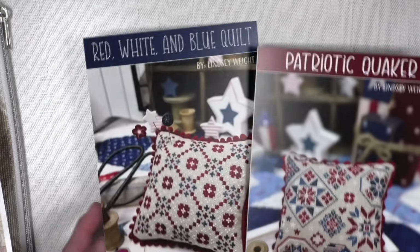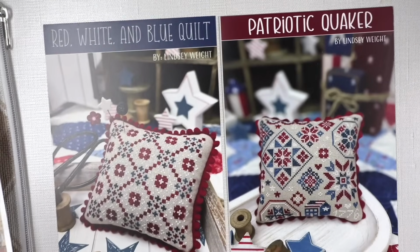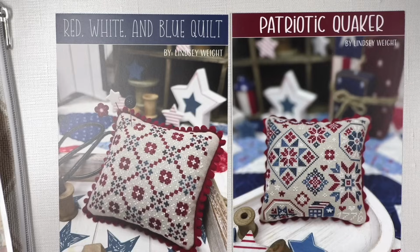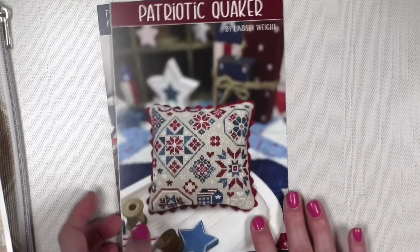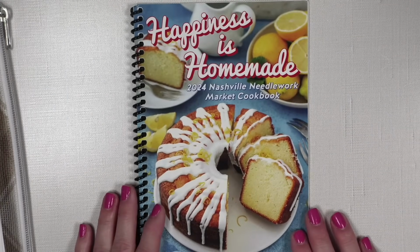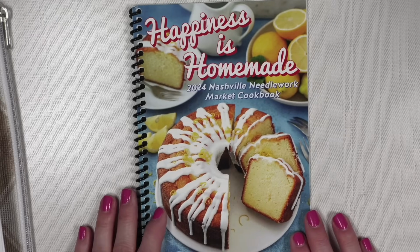Actually, I don't have that one yet. I did get the Annie B's Spring Green Pears, but it was back ordered, so that'll be coming. From Primrose Cottage, I did get Red, White, and Blue Quilt and the Patriotic Quaker. And then from the Nashville Needlework Market book, I did get the Happiness is Homemade.